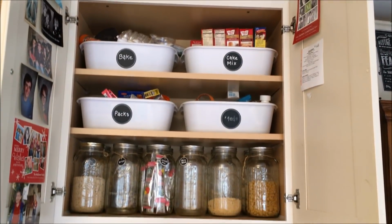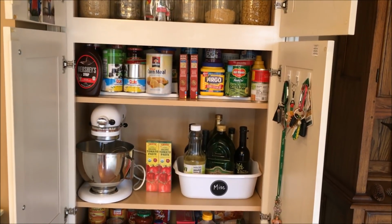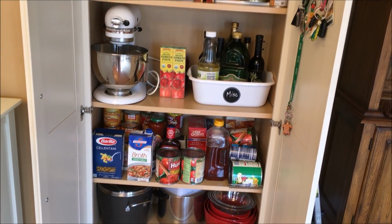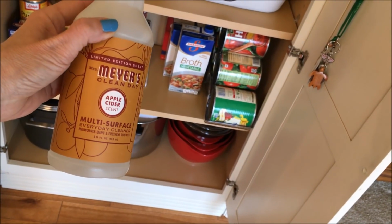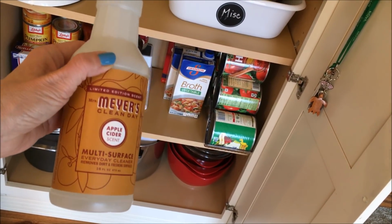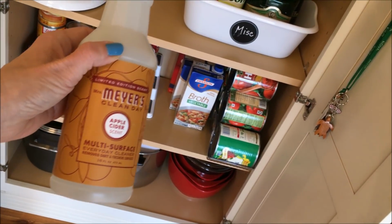So on to our second pantry. This one is in much better shape than the first one. I think all I will need to do here is to refill some of the mason jars, wipe off the shelves, and straighten everything up. To wipe off the shelves and some of the bins that I use, I like to use an all-purpose cleaner like Mrs. Meyer's. This is in the apple cider scent, which is one of my favorites. Mrs. Meyer's is all natural, so I know that it's safe to use around the food.